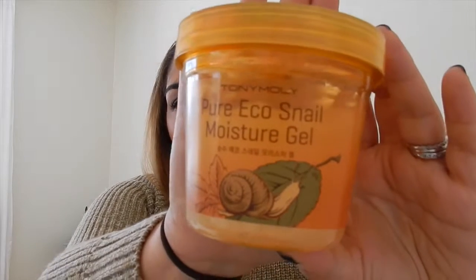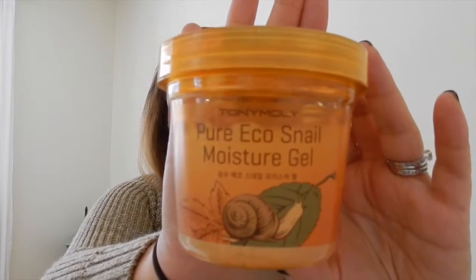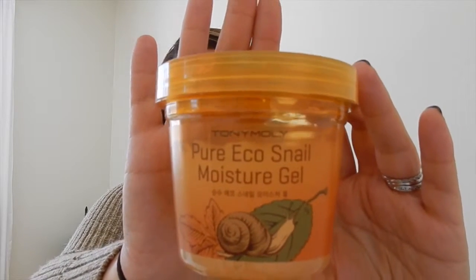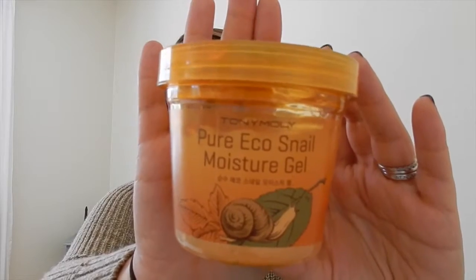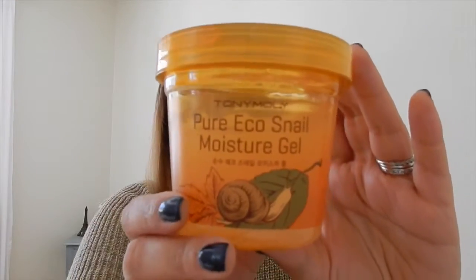It just doesn't get them as clean as this does. Next thing that I'm gonna show you guys is Pure Eco Snail Moisturizing Gel from the brand Tony Moly, which if you've heard of it, it is amazing. If you haven't heard of it, it is a Korean skincare line, Korean beauty line, really.